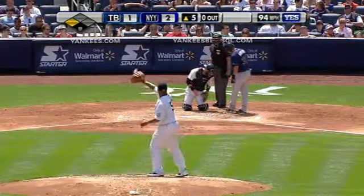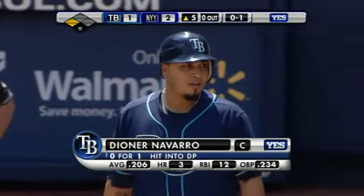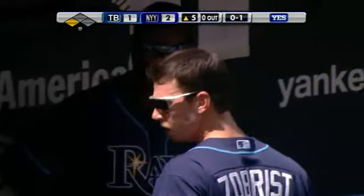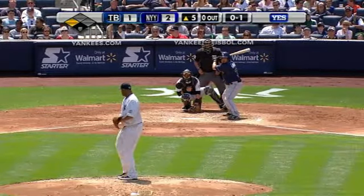And a strike from Sabathia. So coasting along, having retired 8 in a row before the home run by Zobrist, and now Dillon is on third. Nobody out. Yankees obviously playing back here in their infield. Going to concede this run with nobody out.